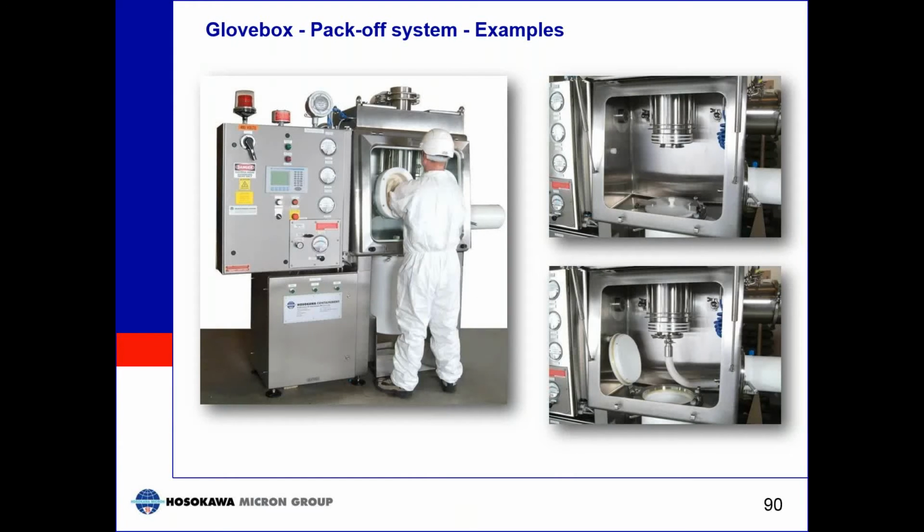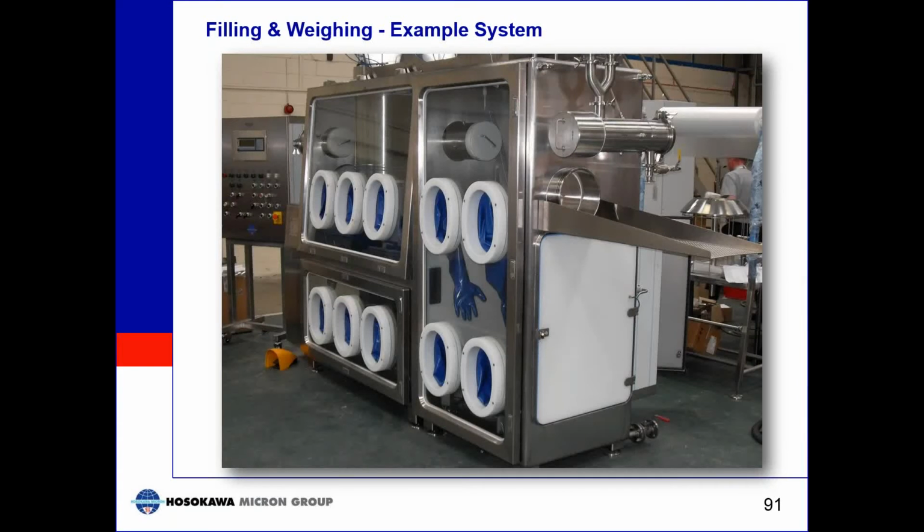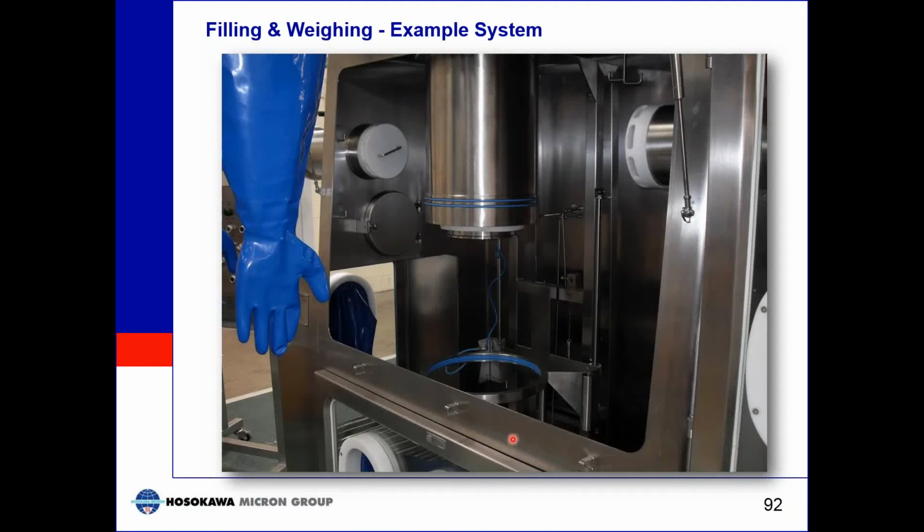Glove box pack-off examples. Note on this particular one, the cleaning tun dish is fastened to the bottom of the fill waste system, with the hose going to drain. This is a fill waste system in a glove box. Drum enters and exits via the door shown here, but it has to be wiped down after filling before exit. And this is a picture of the same unit showing the fill waste system.